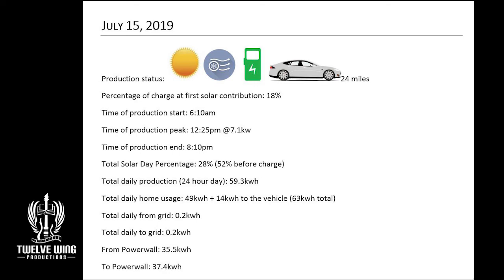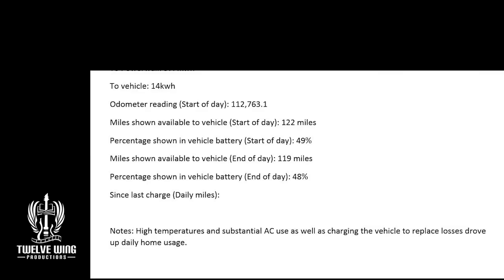And so then the notes, basically what I said, the vehicle ending the day with what it started with, around 120 miles range, and I guess I needed it for a short trip or so.